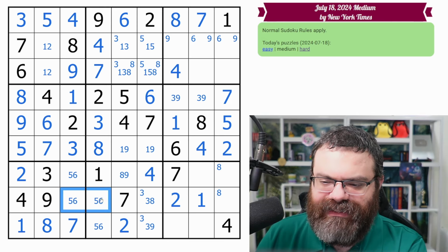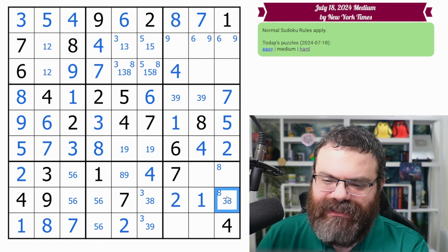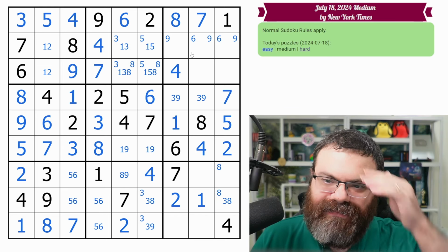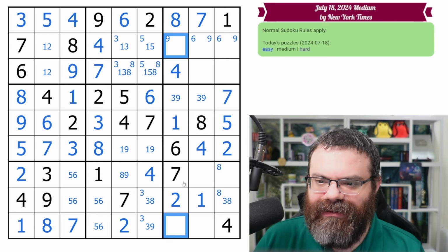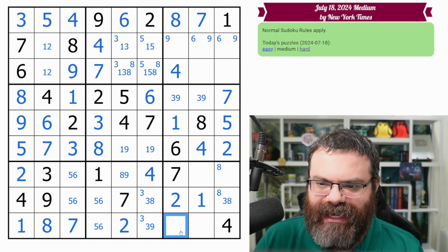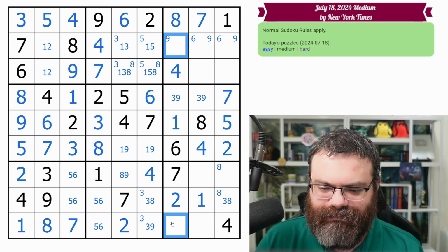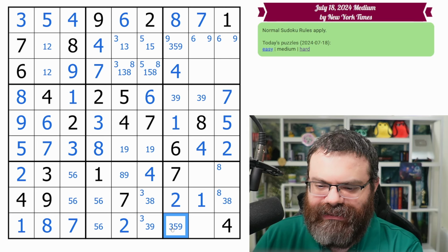Let's not forget about this 5-6 pair. It does make this a 3-8 pair here. This not being 6, is that interesting? Not super interesting. Right, I think it's just about penciling now. This column, we need a 3, 5, 8. So 8, oh no, not 8, 3, 5, 9. I'm not seeing a huge restriction on that, 3, 5, 9. Trying to see if there is one, but no.